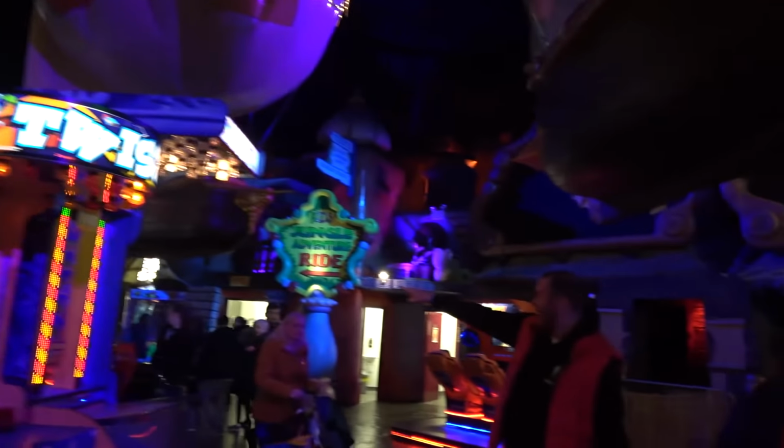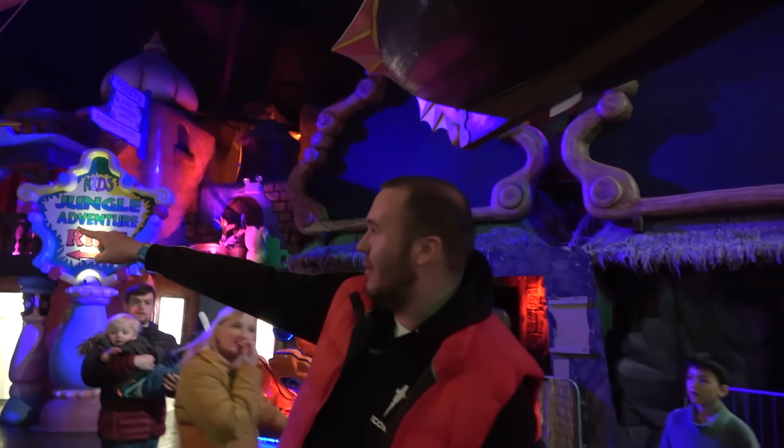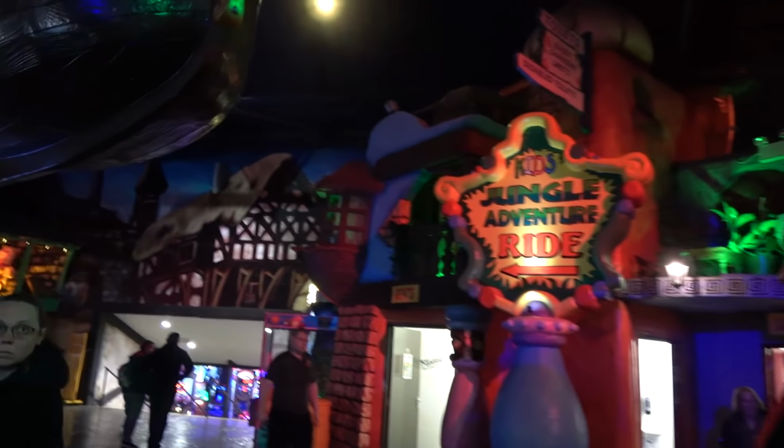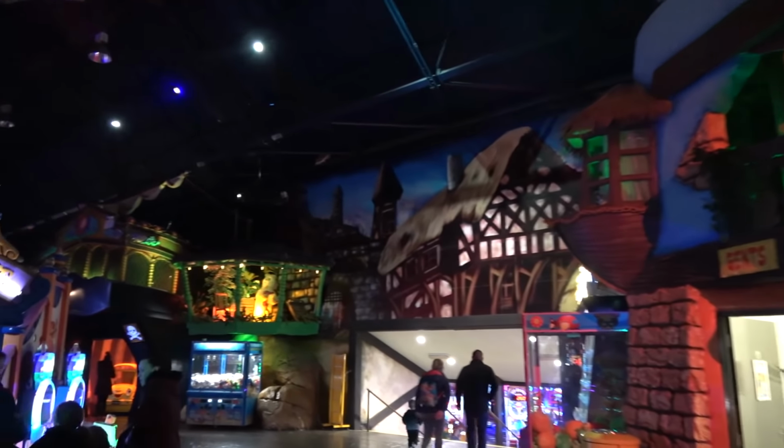Oh, there we are. You got it? Straight ahead of me over there, I'm looking right at him. Let's go and have a closer look at him. There we are. Oh, there he is, hiding at the top. Yeah, I thought he was round the back here somewhere.